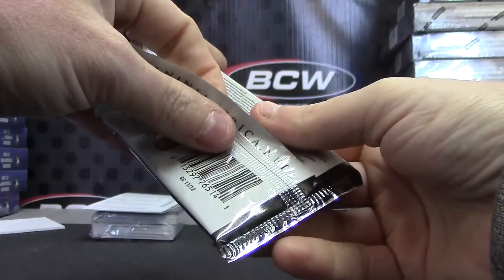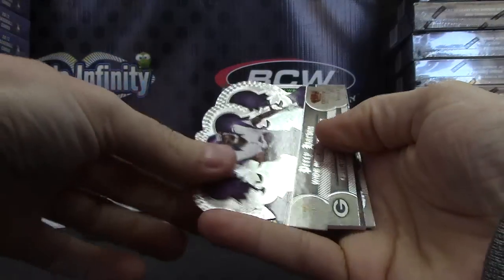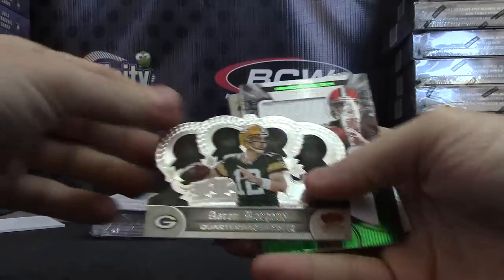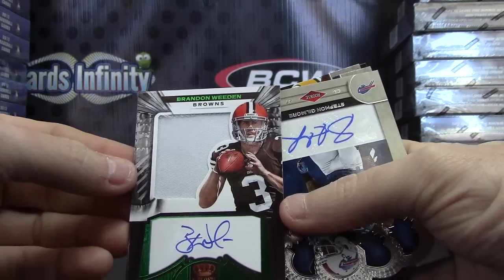Oh, D-Griff. No, I don't have Prism Draft. Just Prism regular. Alright, we have Percy. Aaron Rodgers. The Emerald version. Patch autograph, Brandon Whedon.